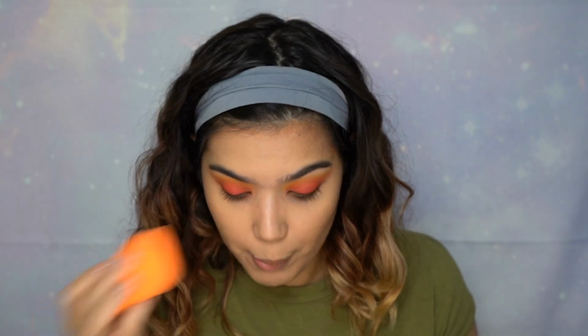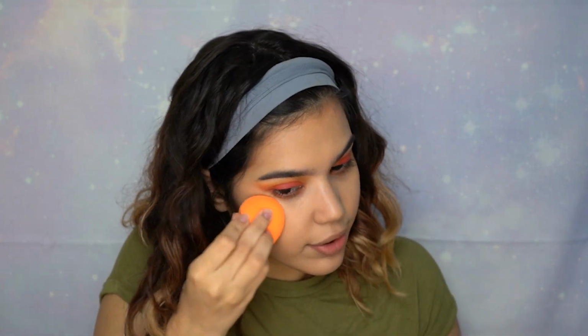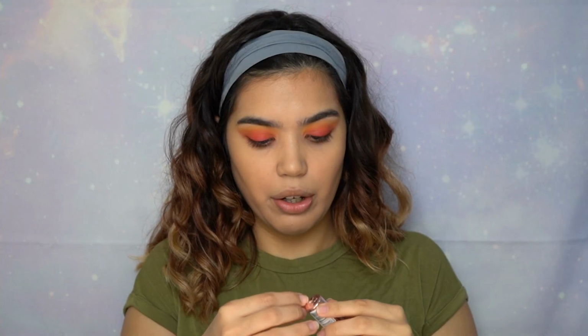Because I found that if I press it in, it speeds up the process a lot more of it settling into the skin. I stabbed my eye with the sponge. Foundation on, she's settling, give her some time. So we're now gonna highlight and conceal.